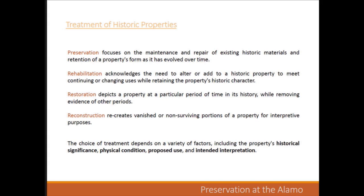This is a state-level designation that requires that we apply for permits from the Texas Historical Commission for any work beyond routine maintenance. In order to get a permit, the work has to meet certain standards called the Standards for the Treatment of Historic Properties. The treatment standards are divided into 4 different categories or treatment approaches, which are shown here.